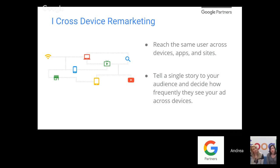Next up, we have cross-device remarketing. So this is part of a lot of the things we've been looking at in terms of helping engage users across multiple devices, to make sure that we are able to effectively reach your audience regardless of what they're doing. We did some studies and found that around 90% of consumers switch between devices during the day. So this is probably no surprise to most people. We know this to be the case. But for us, we wanted to come up with a really effective solution to be able to remarket to those audiences regardless of what device they're on.